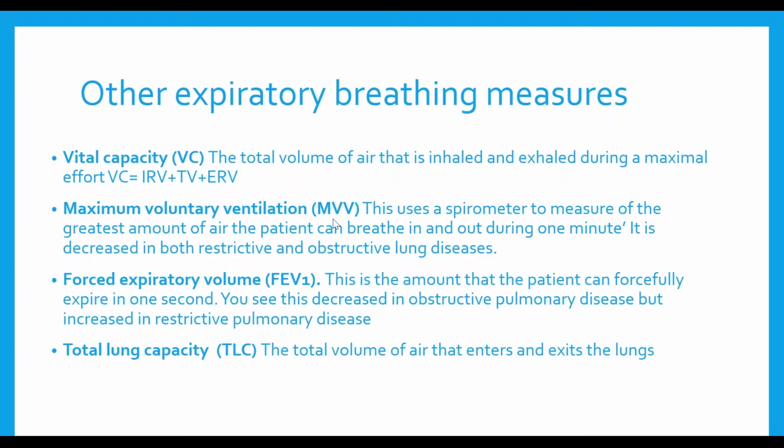Tidal expiration is just relaxation of the diaphragm. Vital capacity is the inspiratory reserve volume plus the tidal volume plus the expiratory reserve volume. So you can calculate these from the spirometer values you've already achieved. Maximal voluntary ventilation is where you ask the patient to breathe really fast and use a spirometer to measure how much air they can breathe out during a minute. It's really decreased in both restrictive and obstructive pulmonary disease.